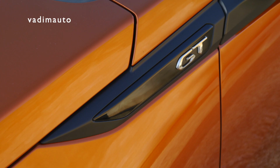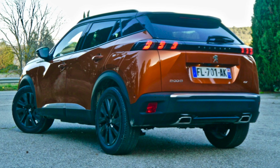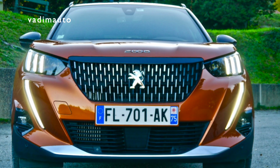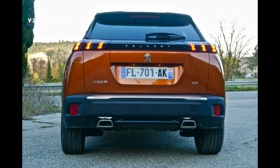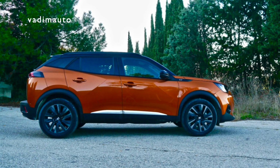GT Line models, to begin with, get 18-inch diamond-cut alloy wheels, a black tailgate spoiler, a contrasting black roof, a dark chrome radiator grille and a sporty body kit with a matte chrome chin spoiler and a fog diffuser. The black roof is standard on top GT and GT Line cars.